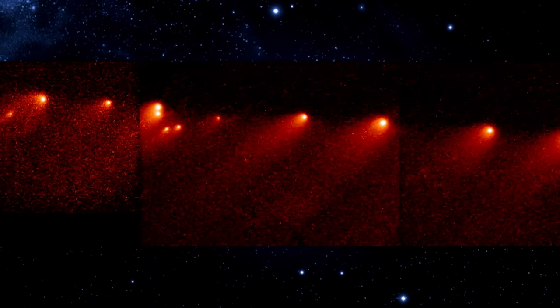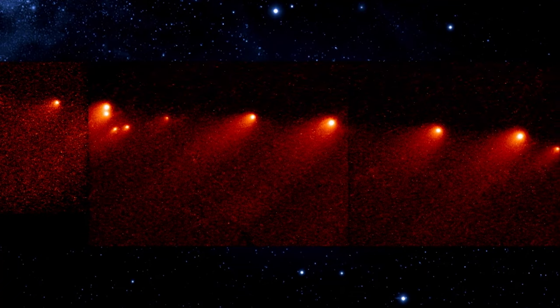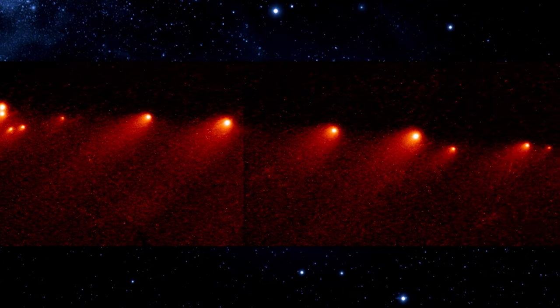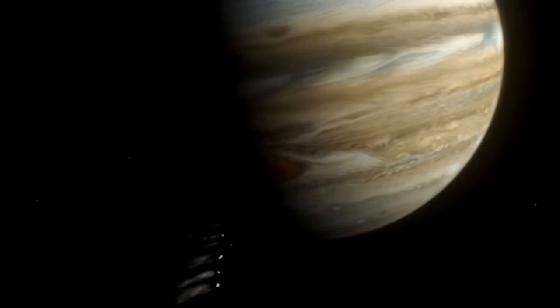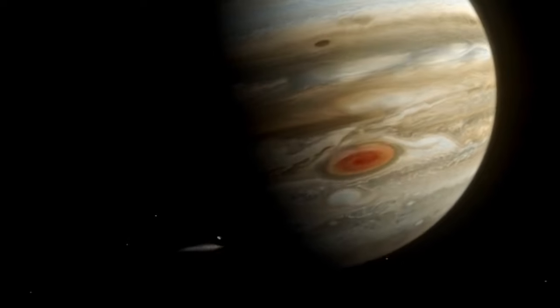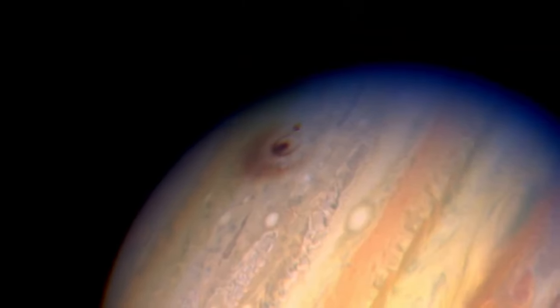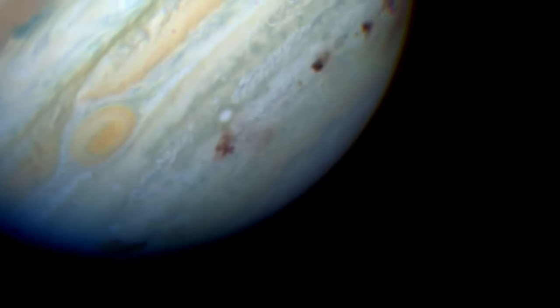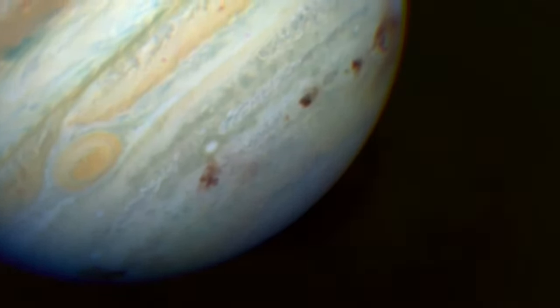This was vividly demonstrated in 1994, when comet Shoemaker-Levy 9, after breaking up into several pieces, slammed into the atmosphere of Jupiter. It gave the solar system's largest planet a series of black eyes so large they could easily be seen by the Hubble Space Telescope orbiting Earth.